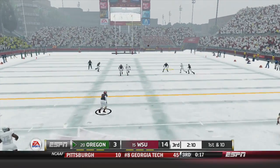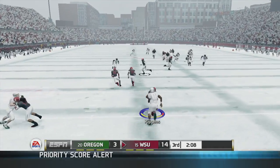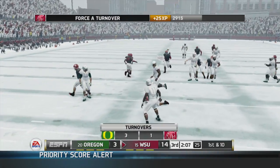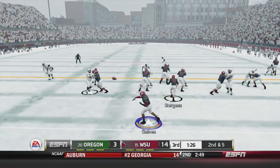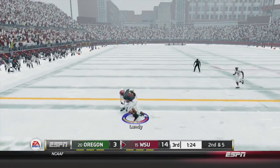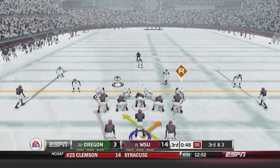They'll fake the screen. Mahalik's going downfield. It's intercepted by Marcellus Pippins, and he's brought down from behind. That's the 3rd turnover on the day for Oregon. Now we'll set up our screen pass, and it's Robert Lundy. He's got a few yards, so 3rd down and short upcoming.